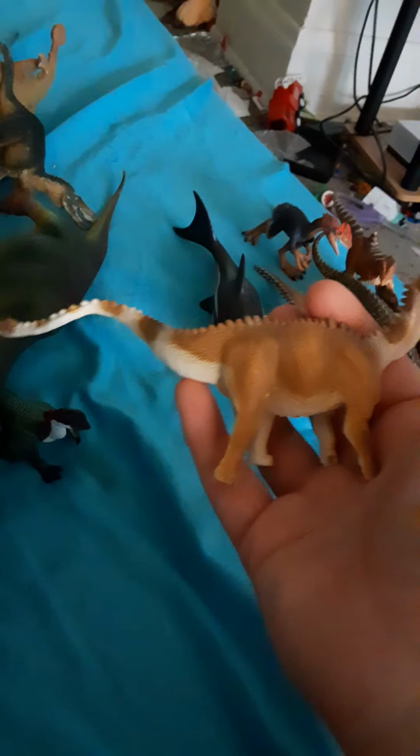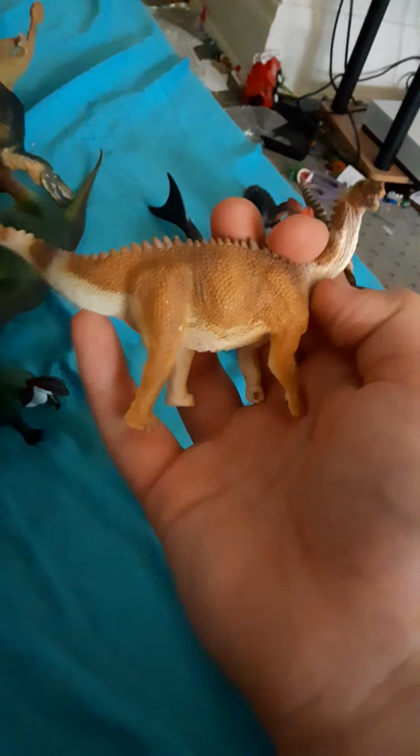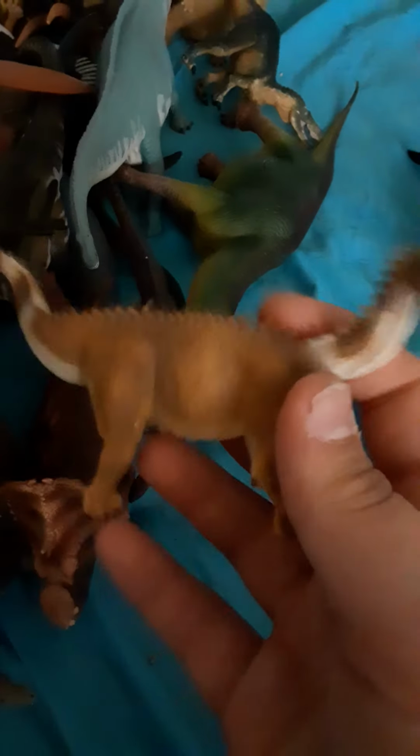Anyway, that's Sarcosuchus. This is Utahraptor. Now, this is small for a figure. It's the very second one in my collection, and the Collecta one I also own. This one's nicer than my Collecta one. This is one from 2016, if I'm not mistaken.